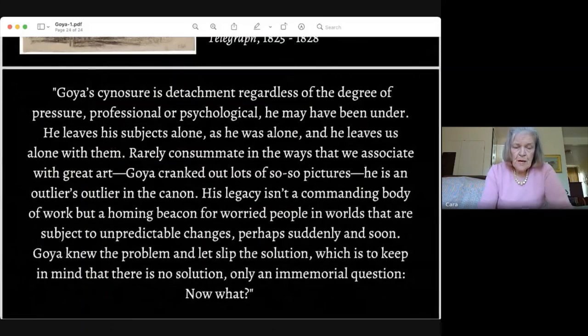Okay. So this is a statement from the wonderful Thomason biography. And cynosure is basically your state of being, your state of mind. So what she's saying here is Goya's cynosure is detachment, regardless of the degree of pressure, professional or psychological, he may have been under. He leaves his subjects alone as he was alone, and he leaves us alone with them.